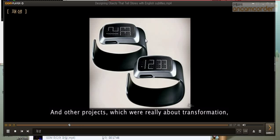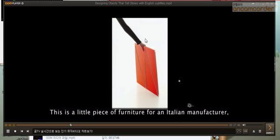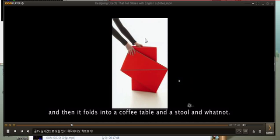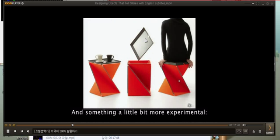and other projects which were really about transformation, about matching the human need. This is a little piece of furniture from an Italian manufacturer, and it ships completely flat, and then it falls into a coffee table and a stool and whatnot.